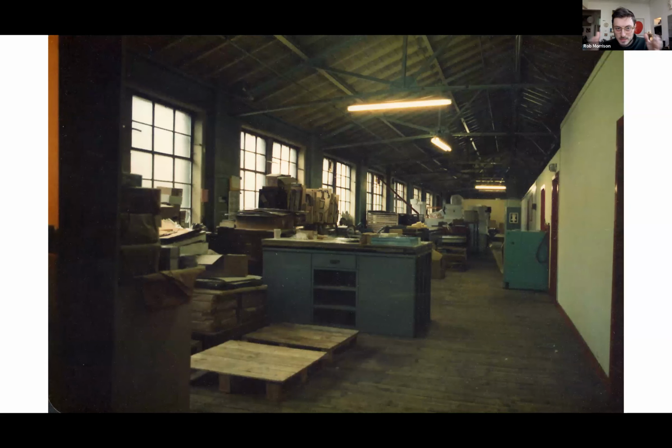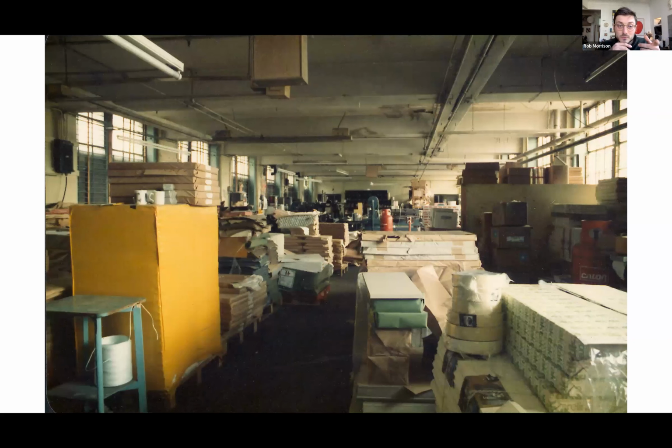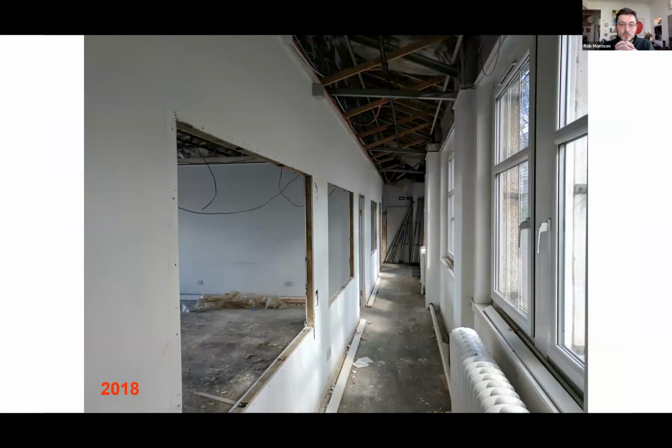These were just some photos of the interior, to understand what historically it got used for as a printing press. So this was the first floor. This is the ground floor, where all the printing was happening. And so that's to give context to what it's like now.